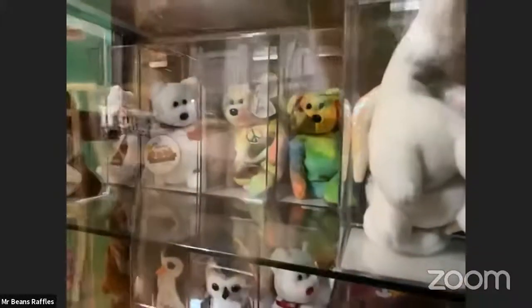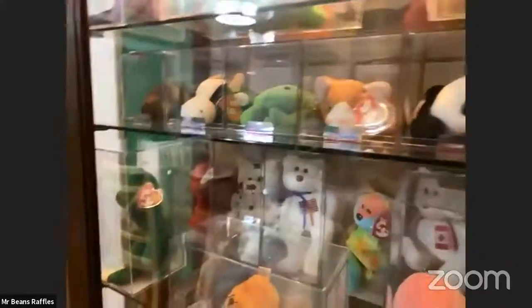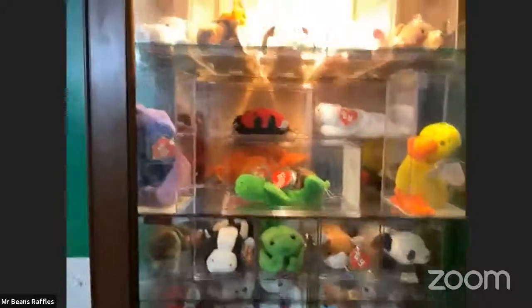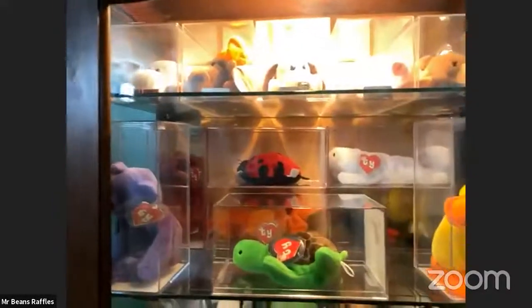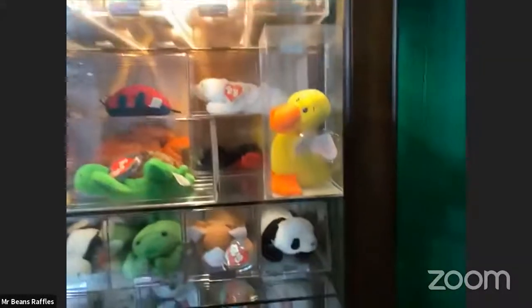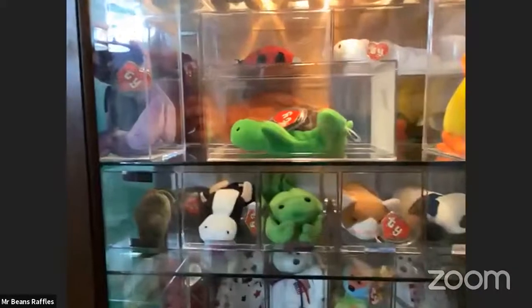And there are a handful that are only available in 3.2. So third gen hang tag with second gen tush tag. They tend to be really, really good pieces to start out with. They're easy to acquire. This is my second gen collection over here. Yeah, so third generation, excellent jumping off point.